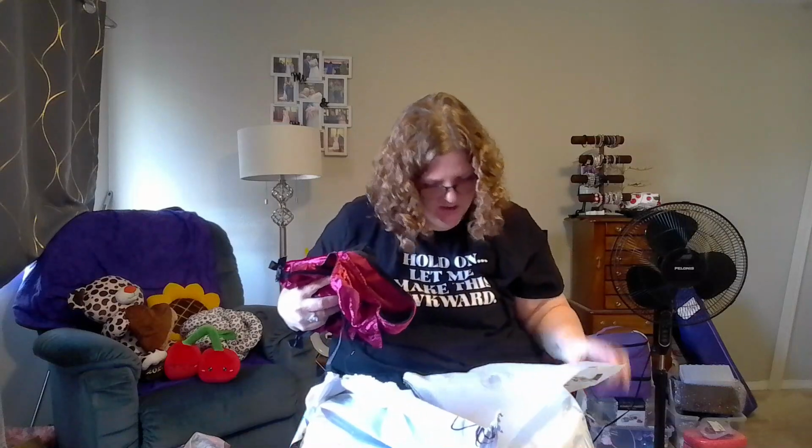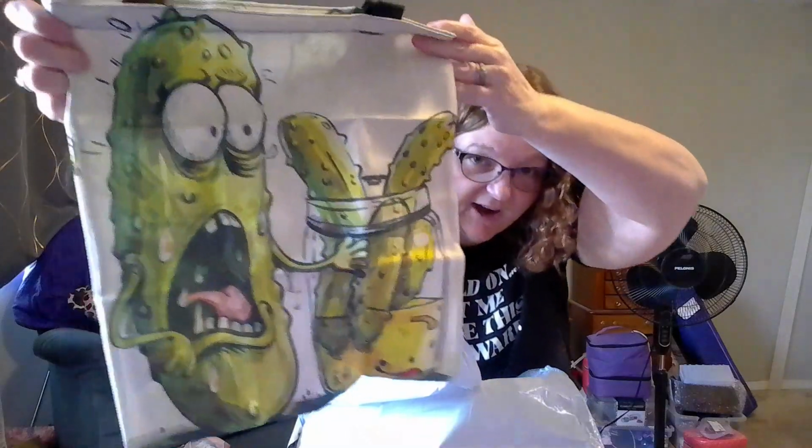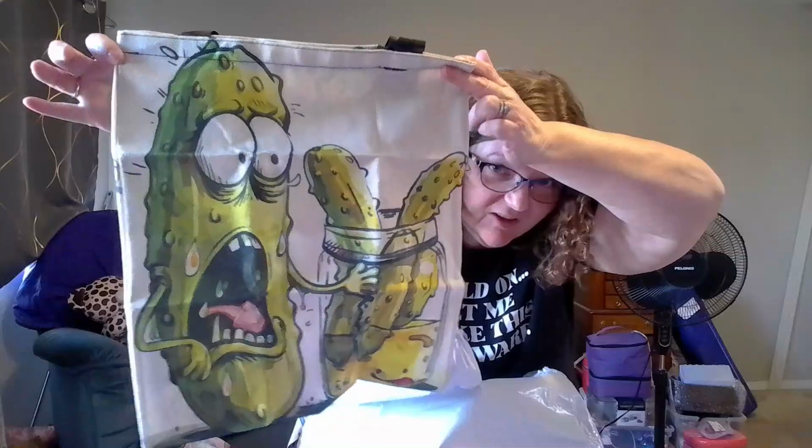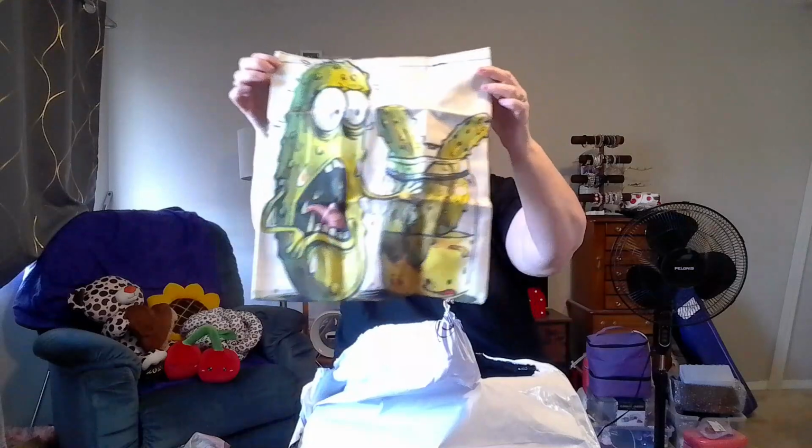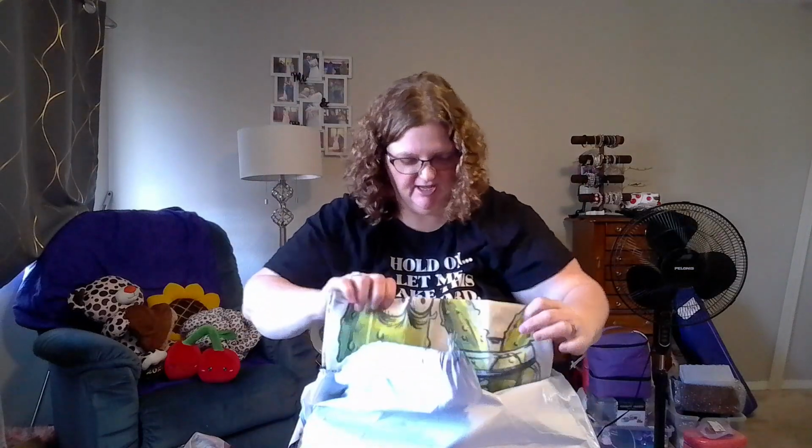And I bought it in a 3XL. Let's see. Oh, I bought this as kind of a gag for Easter. So this is going to go in my husband's brother's Easter bag. It's a tote bag with pickles. And I just thought it was funny. I thought he would get a kick out of it.